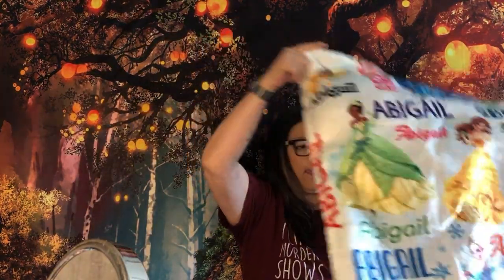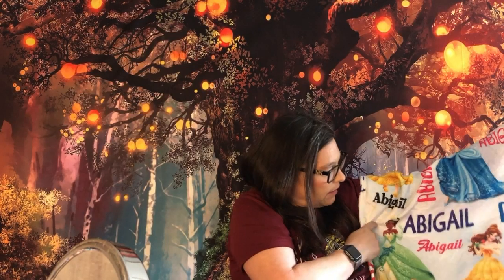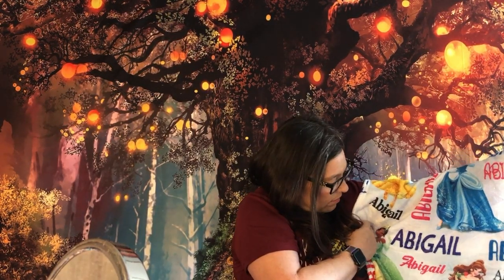Oh, that's perfect size. Look at that. Abby's name all over it, Abigail. That's so neat. I love that. I wanted to make sure it wasn't cheaply made. I had to make sure it was good. So she will be getting that. Oh, she's gonna love it too. Got one for Zach too. Is this the one I got for him? Yeah.